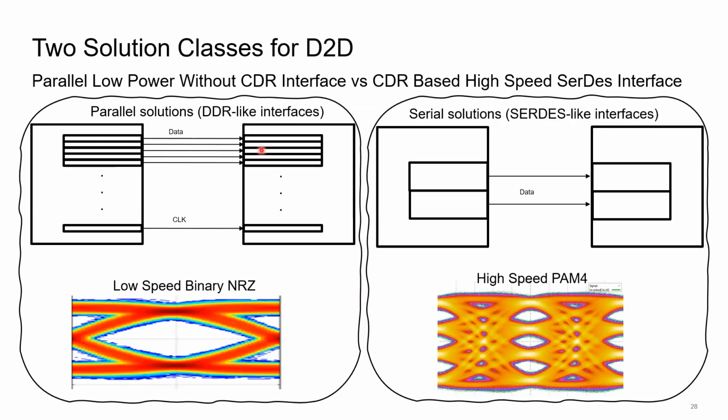So one is parallel. Here, the clock is routed separately and multiple lines will just have data. So there is no CDR, or clock and data recovery, in the receiver, which I was trying to highlight takes a lot of power. And these kinds of interfaces typically use NRZ modulation because it becomes really difficult to align this clock with all this data and recover data in PAM4 fashion. So this is DDR-like. Industry has been doing it for a long time. Double data rate, where on both rising and falling edge of clock you have data, and clock is sent separately. So for the parallel solution, the industry has multiple options, and I'll show those options in the next slide.